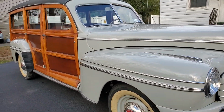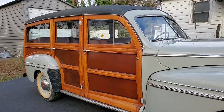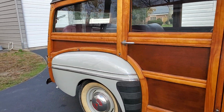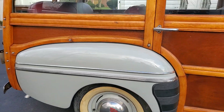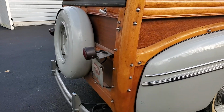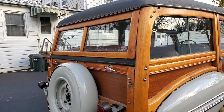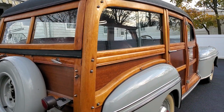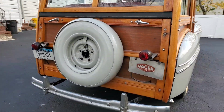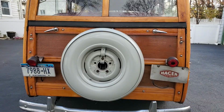Yeah. All original wood. Beautiful wood too, jeez. All original glass. This car is so iconic, right? He also has the hubcap for the rear spare. Just needs a notch taken out of it.